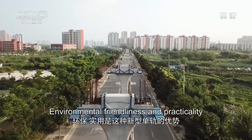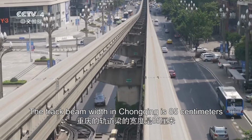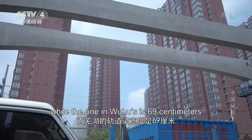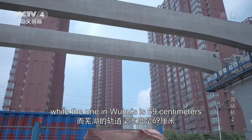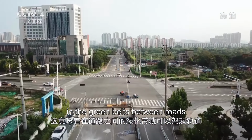Environmental friendliness and practicality are the new monorail's merits. The track beam width in Chongqing is 85 centimeters, while the one in Wuhu is 69 centimeters. This means that the tracks can be laid in the green belts between roads.